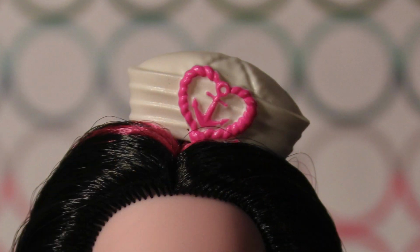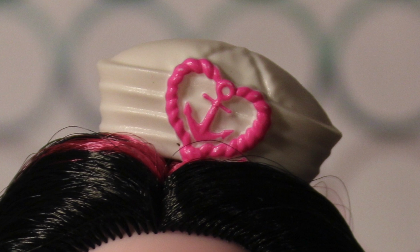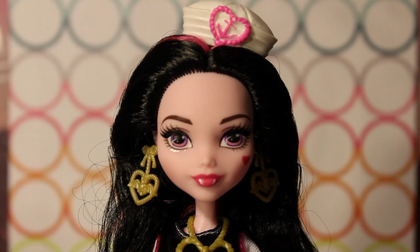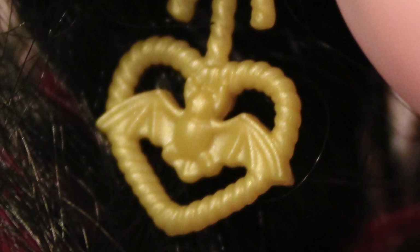And she's wearing a little sea hat with a pink heart at the center, and a little anchor. And she is wearing gorgeous earrings, one of my favorite parts of this outfit. They are little pale golden hearts with a bat in the center.